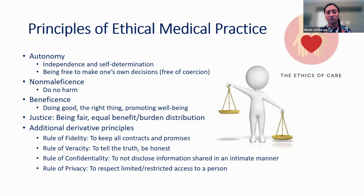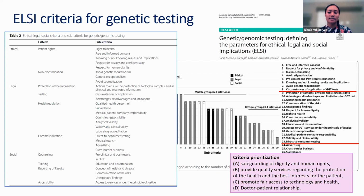And then we also have additional derivative principles, which have become very important in medical practice, which is the rule of fidelity. And that is to keep all the contracts and promises to the patient. So not to overpromise and underdeliver. The rule of veracity, to tell the truth and be honest always. And then we have the rule of confidentiality, which is not disclosing information that is shared in an intimate manner, and the rule of privacy. And these two have become an essential part of patient autonomy, which includes the right to privacy, hence the doctor's duty to maintain confidentiality.